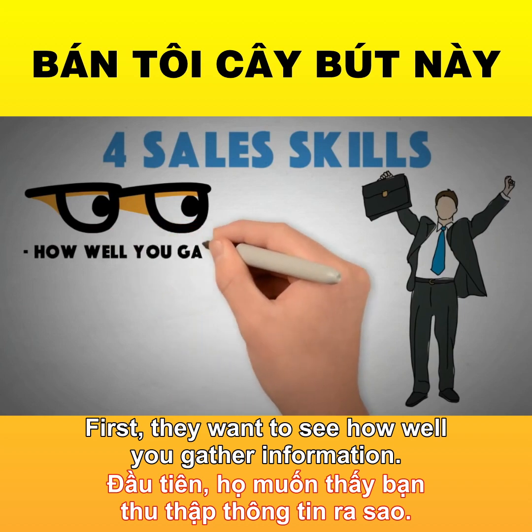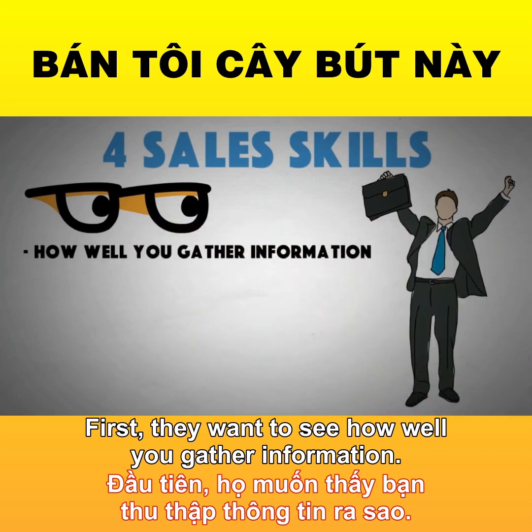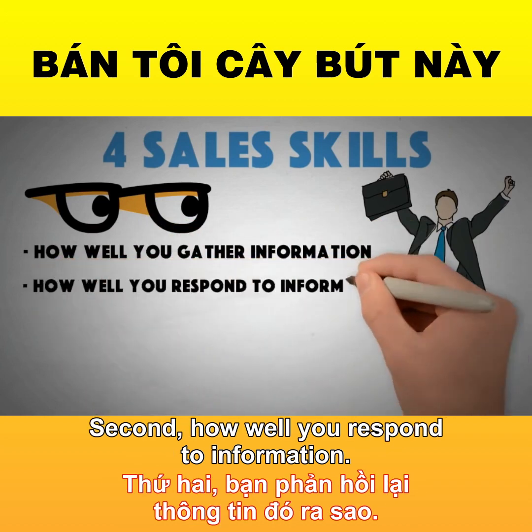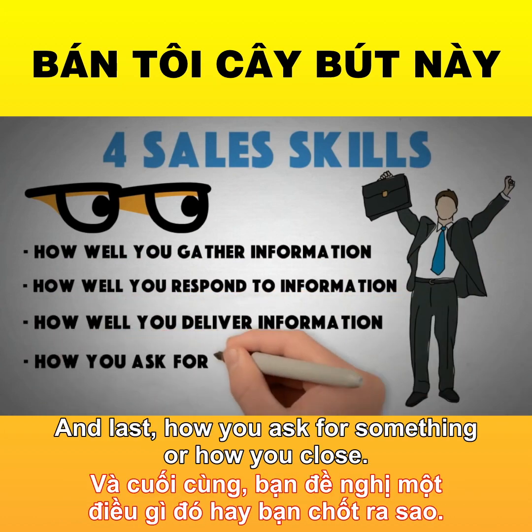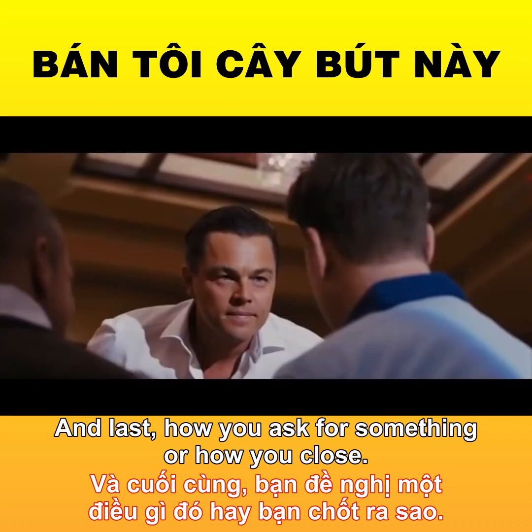First, they want to see how well you gather information. Second, how well you respond to information. Third, how you deliver information. And last, how you ask for something, or how you close.